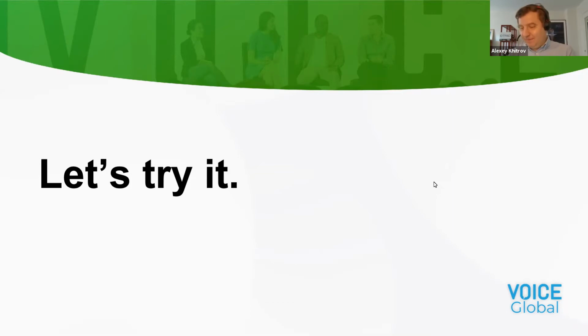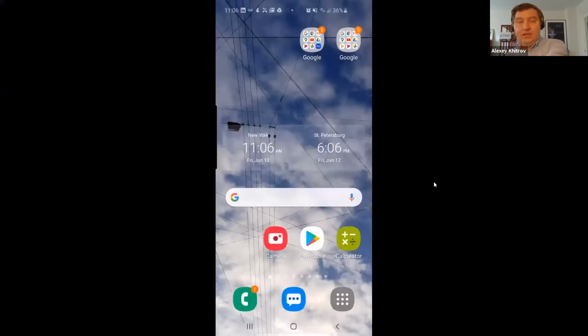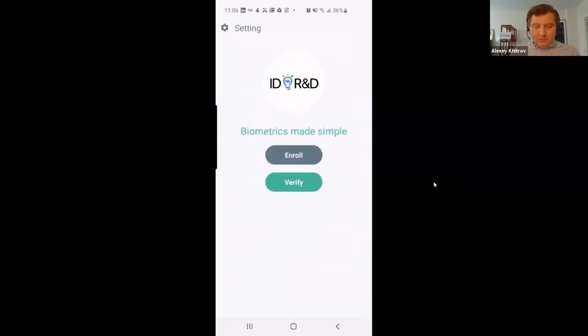So let me stop talking for a little while and just show you some demos, because that's the fun part. What I'm going to do today is show you how voice biometrics work. Here's the screen of my phone. I'm going to go to this mobile application, but this application can be attached not just to a mobile phone. It can be on a tablet, it can be on a standalone device. It doesn't matter.